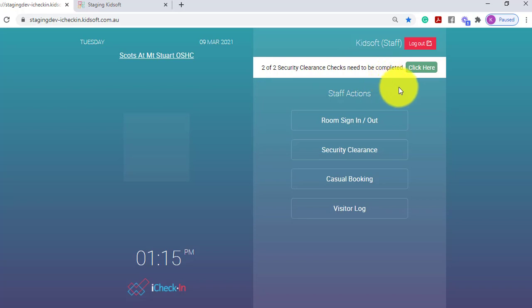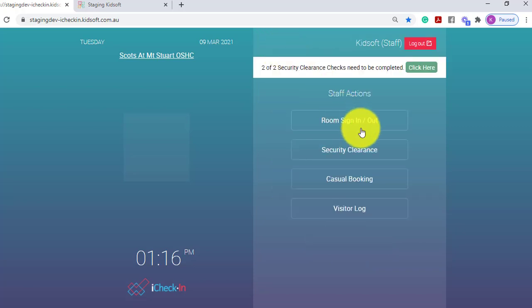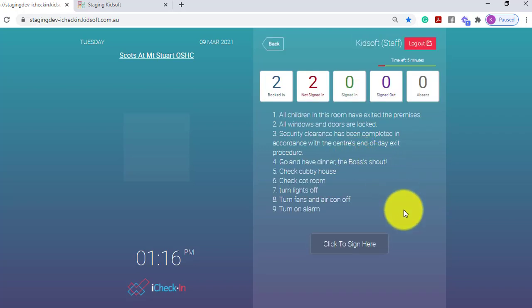The staff member has 2 options. They can either click here to complete this process and click to sign here. Alternatively, they can click on the security clearance feature tile and click to sign here. So the staff member will be able to see the security clearance message that has been set up in the service settings.